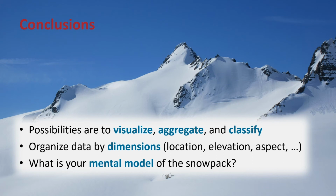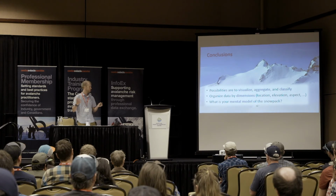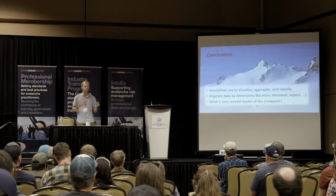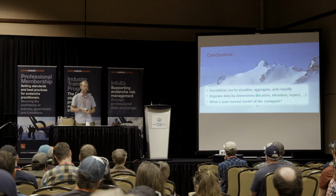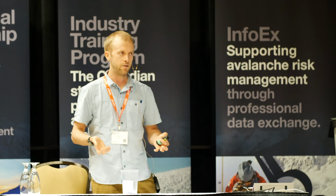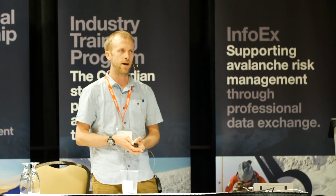And that's why I keep coming back to these mental models that we use to visualize the snowpack. Somehow, internally, we're able to make sense of all of these sources of variability and have some kind of mental picture of what the snowpack actually looks like. And I think by understanding this process better, we can feed in different data sources to try to improve our way of doing that.